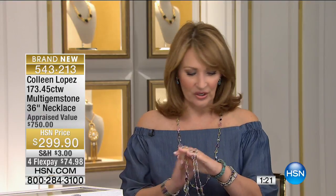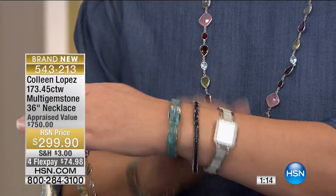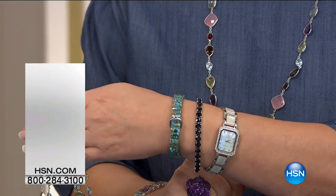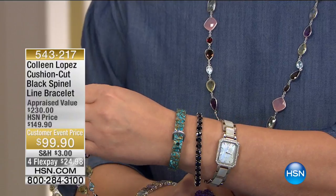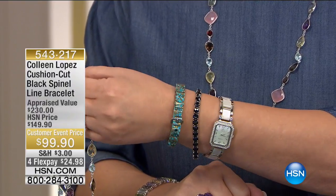Oh, goody. It's good. Beautiful, just like you. Oh, you're so sweet. I have to say, I love, love, love this bracelet. It's gorgeous. I know you're going to be so thrilled with it, Sandra. It's an absolute keeper. I know. I can't wait to get it.